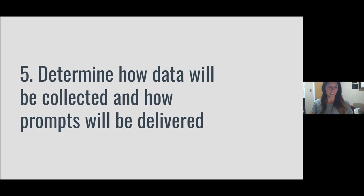All right. And like with anything in any intervention you're using, you have got to collect data to determine whether or not changes need to be made to your intervention and how successful your students are with using this intervention. It also helps when determining what sorts of prompts will be delivered.